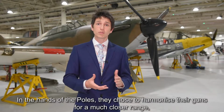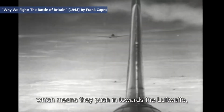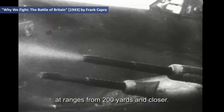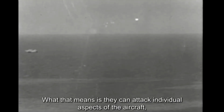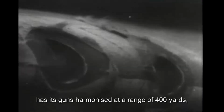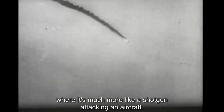In the hands of the Poles, they choose to harmonise their guns for a much closer range, which means they push in towards the Luftwaffe, break up formations and then attack them at ranges from 200 yards and closer. What that means is they can attack individual aspects of the aircraft, whereas the RAF at this time typically has its guns harmonised at a range of 400 yards, where it's much more like a shotgun attacking an aircraft.